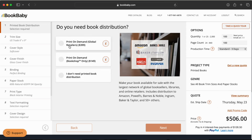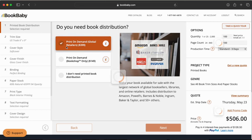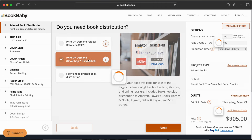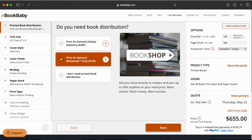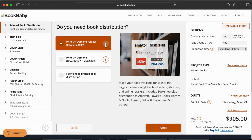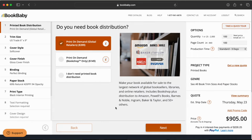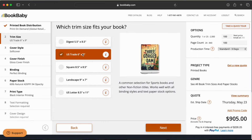Like I said, they had the print. Here they have Amazon, Barnes and Noble, Baker and Taylor, Bookshop, Ingram, all of that. That's how you're able to get the distribution. And if you just want the regular bookshop, which is the Bookbaby Bookshop, that's how you do that. So this is what it looks like for the $400. Next you would get the trim.